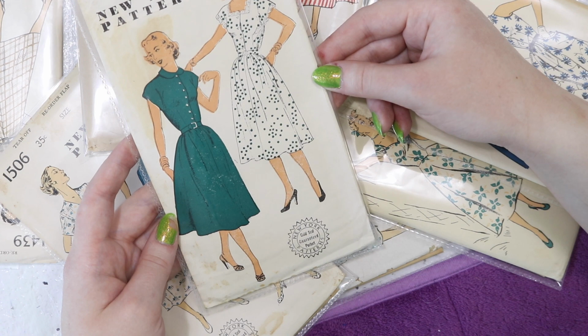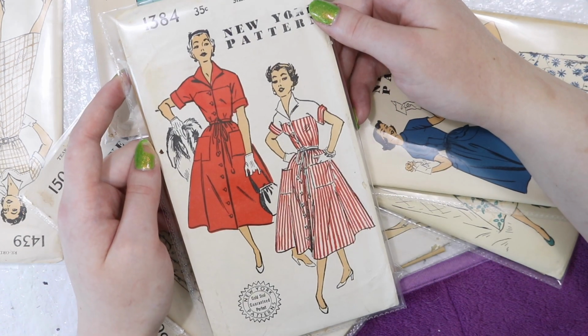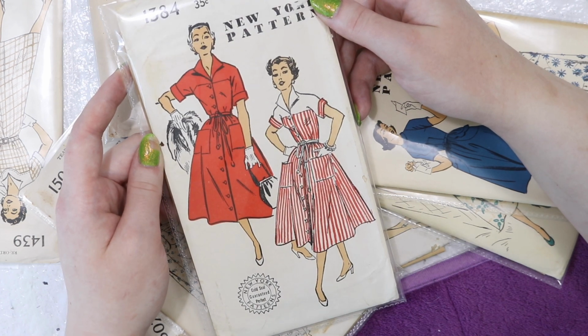This is a very cute dress, very much my type of pattern, just a gathered skirt, buttons to the waist, slightly off the shoulder dolman sleeves, and either a square neck or collar. This one buttons all the way down the front and has a collar and has a yoke that has the sleeves as part of it.